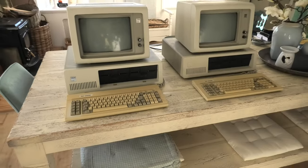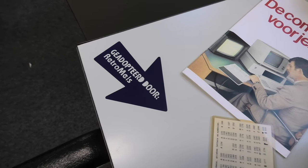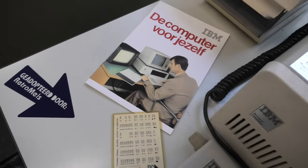These PCs are not only fun to play with, but also are great just to look at as a piece of art. I also adopted an IBM 5150 this year, which is owned by and residing at the Home Computer Museum.